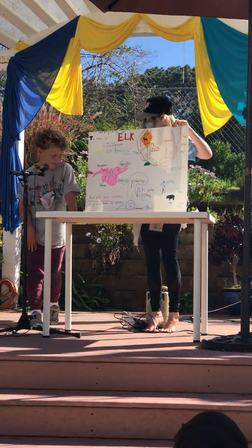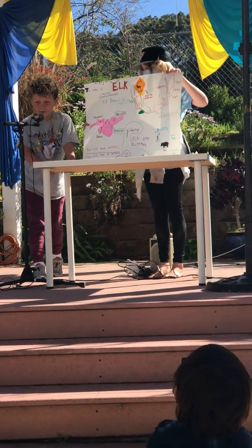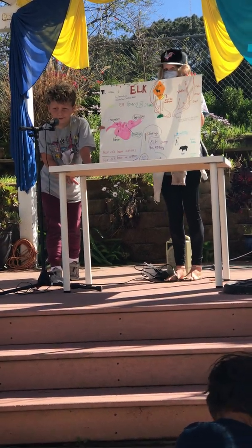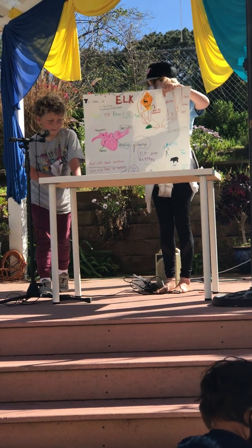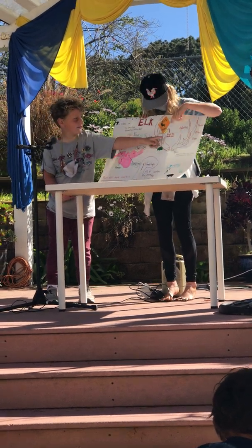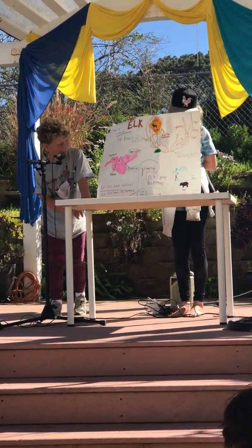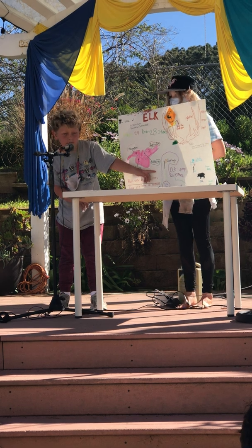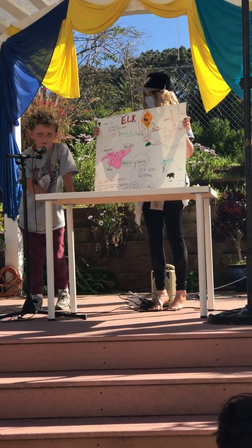You can see right here, this is how you can identify if it's a bull or cow elk. The bull elk have this special bone protecting the antlers from the body. It says right here, pedicle, and it's a bone to support the antlers and protect the skull.